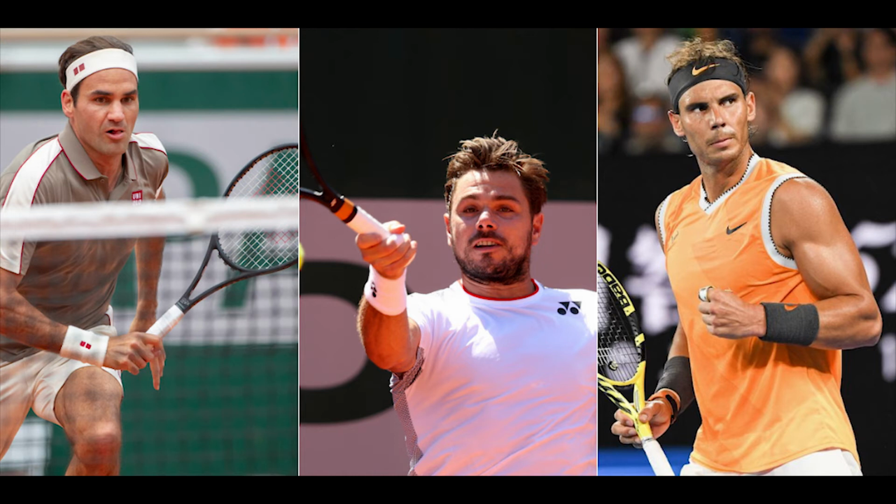Now, will he be able to do that on clay? We'll see. But I'm willing to bet that he's not going to slice his returns back. So he's going to try to play one-strike tennis. Whenever he gets that forehand, he's going to try to go for it.